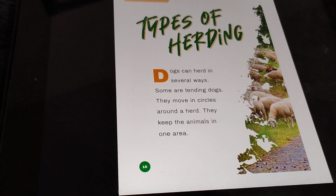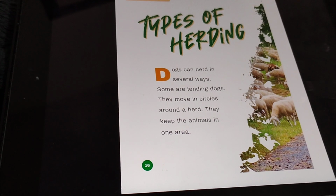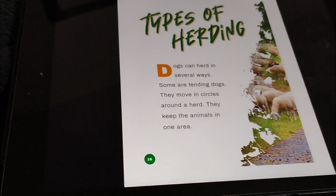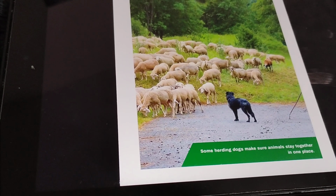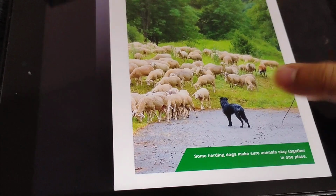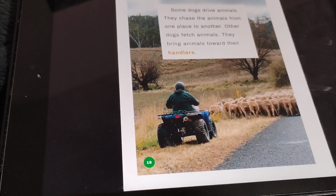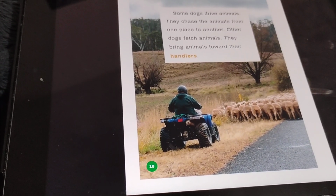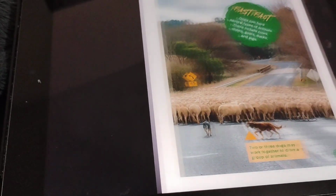Chapter 3. Types of Herding. Dogs can herd in several ways. Some are tending dogs. They move in circles around a herd. They keep the animals in one area. Some herding dogs make sure animals stay together in one place. Some dogs drive animals. They chase the animals from one place to another. Other dogs fetch animals. They bring animals toward their handlers.